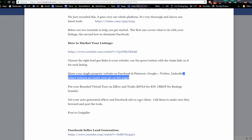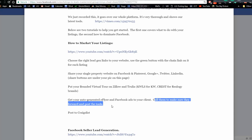Okay. So these tools show up automatically in your mailbox, and in my message, it says, get the tools to your client and call them to make sure they forward and post the tools. Okay. So they show up in your mailbox, just forward them to your client. I would maybe clean them up and make it very simple so they don't have to think too much. And then I would call them for 5 seconds to say, hey, dear homeowner, I just sent you a couple tools. If you could forward that e-flyer and you could put that on your Facebook wall, that would just help us get more exposure and get a better price and sell faster, right?